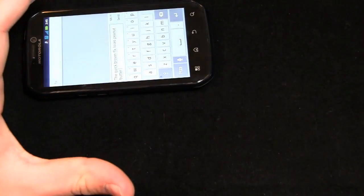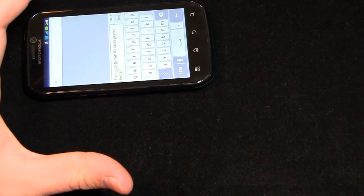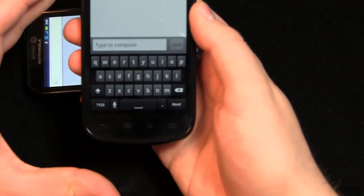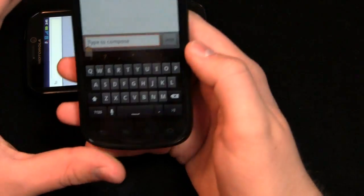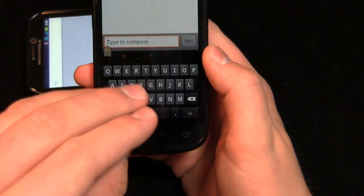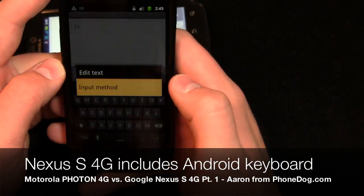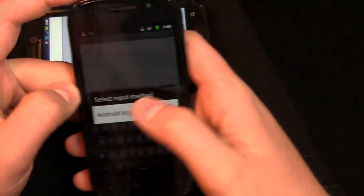Over here, you have, let me remove these as well. I've been using these apparently quite a bit. And we'll go over here to new message. And you get the stock Gingerbread keyboard, which is a difference from the Android 2.2 keyboard. You can see some changes here on this one. Keys are a little bit more square, and then it only comes with the Android keyboard. Now, let's give this one a go.